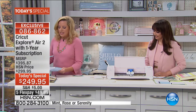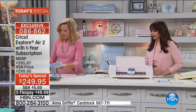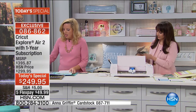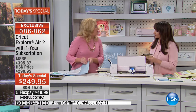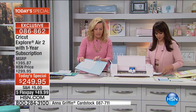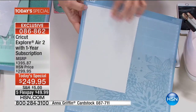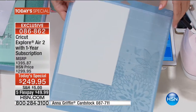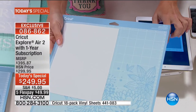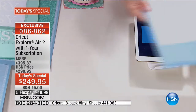Okay, so let's say I'm just going to go through one of these materials that I really, really love that I haven't gotten to show a lot of, which is vinyl. And vinyl is a big sticker. That's what this is. I've cut this off of a roll. It's a big white sticker, and I'm actually going to cut a project for a clipboard.